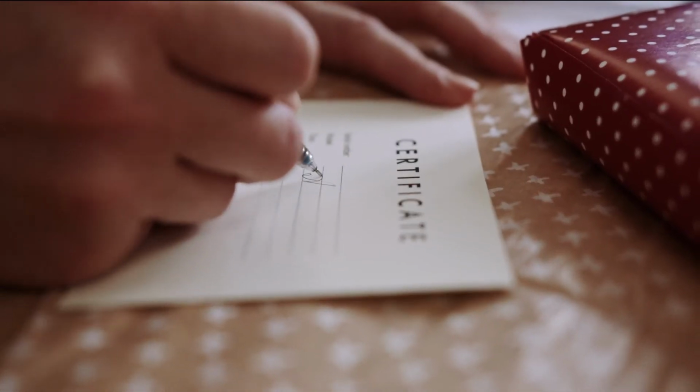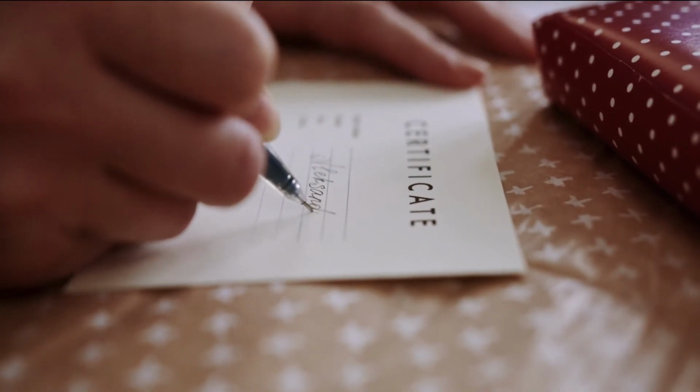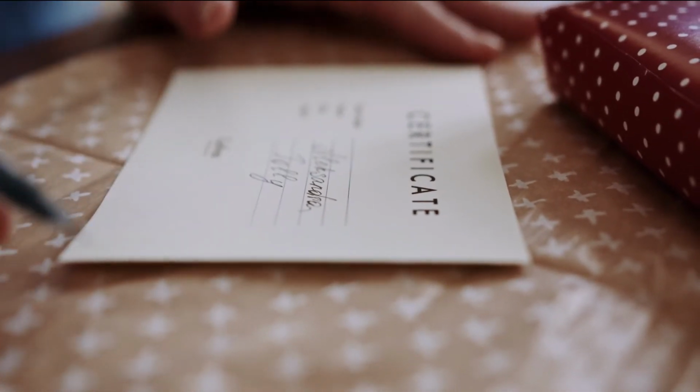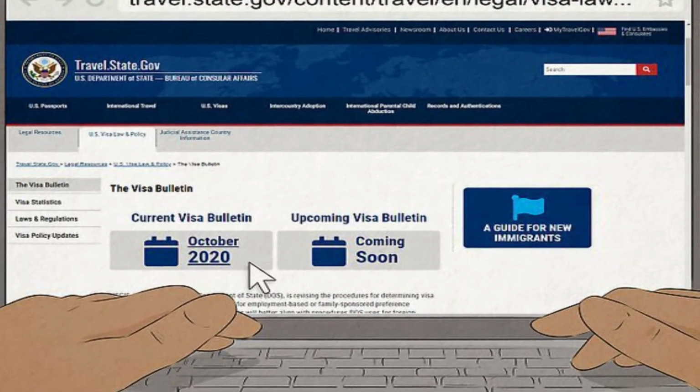Find out your priority date from your employer. Your priority date is usually the date your employer filed the immigration petition for you. However, if your petition required DOL certification, your priority date is the date when USCIS receives that certification. Your employer typically will get a notice from USCIS that includes your priority date.